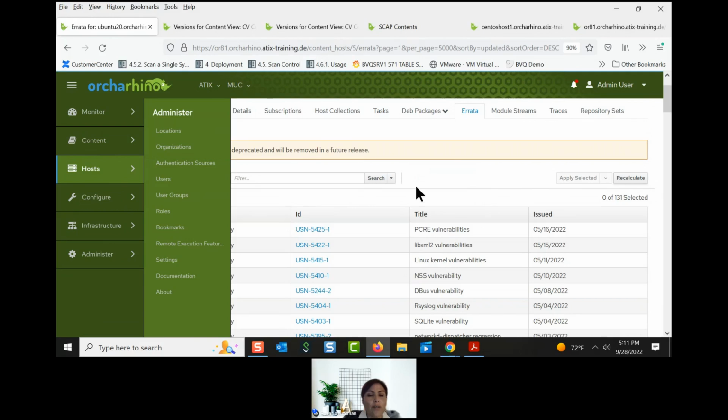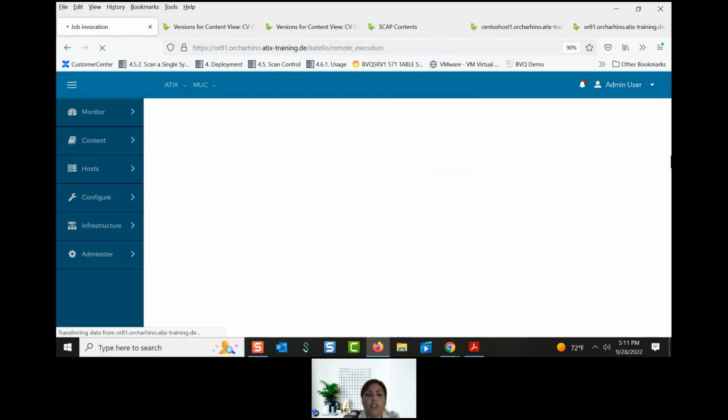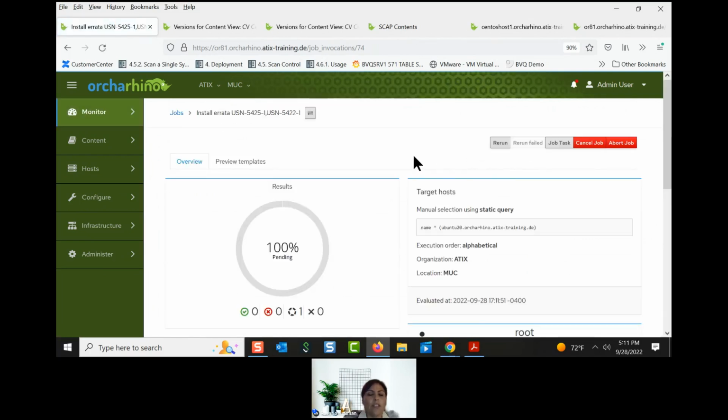And let me show you the process of applying these to this host. For example, here I've selected to execute a job to install these errata. So Orcharhino will connect to this host and start applying those fixes. And then it will update the list showing that these have already been applied. All right.